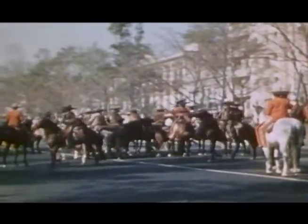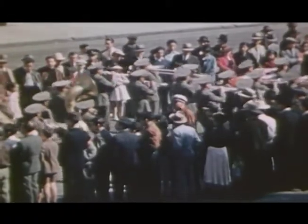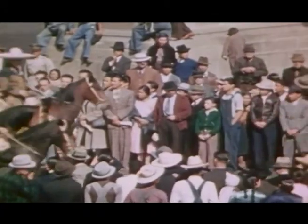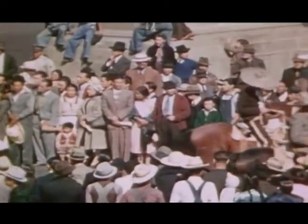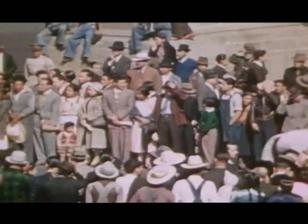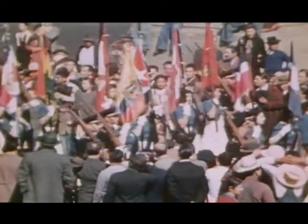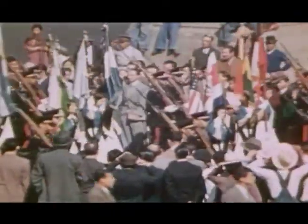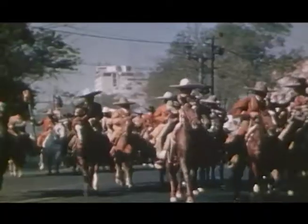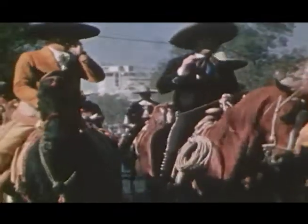Our first welcome is a colorful parade up the Avenida Madero. It is Mexico's biggest procession of the year. The beautiful red, green, and white flag of Mexico and many colored standards of all the Americas pass in review, followed by native charros, or horsemen in bright costumes, riding their thoroughbred horses.